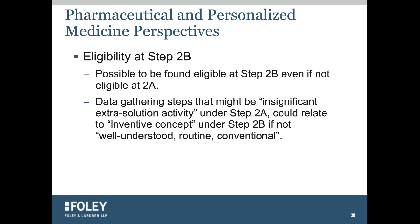So it's important to keep all of these possibilities for eligibility in mind and continue to present claims that focus on just different aspects of the invention and maybe claim it from different perspectives to maximize the chances of being found eligible.